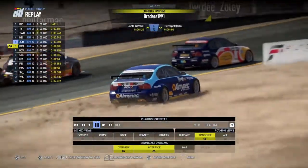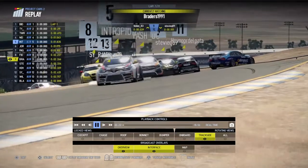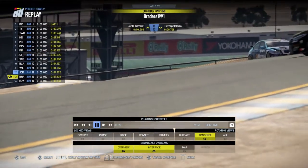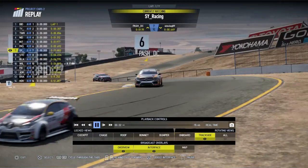And now Bradders is on the gravel, and is it the sign? Is it Twerdy? Then big accident already. And everyone else goes through. I think Stevie was slightly involved in that. Hovno as well. Hovno's going down the track to turn round. We've got George off as well, and it's all happened there as the leaders come over the top.